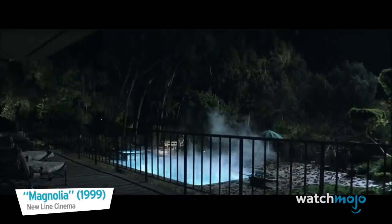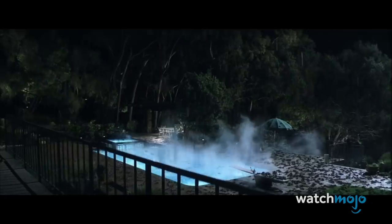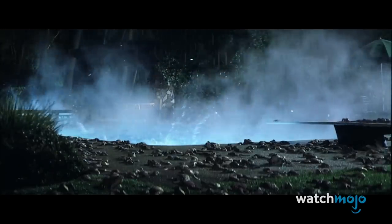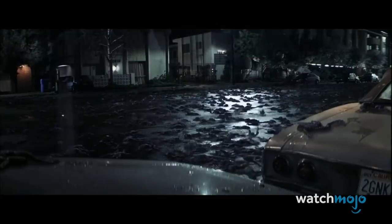Number 9. Silicone Frogs, Magnolia. Oh, the frogs falling from the sky. Paul Thomas Anderson's Magnolia, like the Bible, features raining frogs. At the climax of the film, frogs randomly rain from the sky and significantly alter the fates of many of the movie's characters. And now you can own one of these prop frogs for just $2,000.